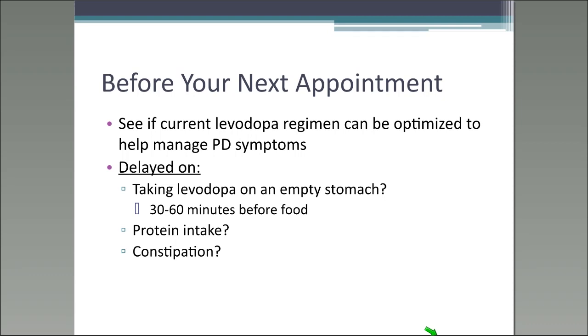Like if we're consuming a piece of steak, or if we're consuming something with really high protein, we might find that even if we're spacing it, it may still affect how our body responds to levodopa. So in some cases, instead of taking your levodopa 60 minutes before food, you might have to increase your spacing from food. So you might have to take your levodopa maybe an hour and a half before you have anything to eat. So it's just kind of spacing your meals around levodopa to make sure that you get the most out of your medication, if that makes sense.